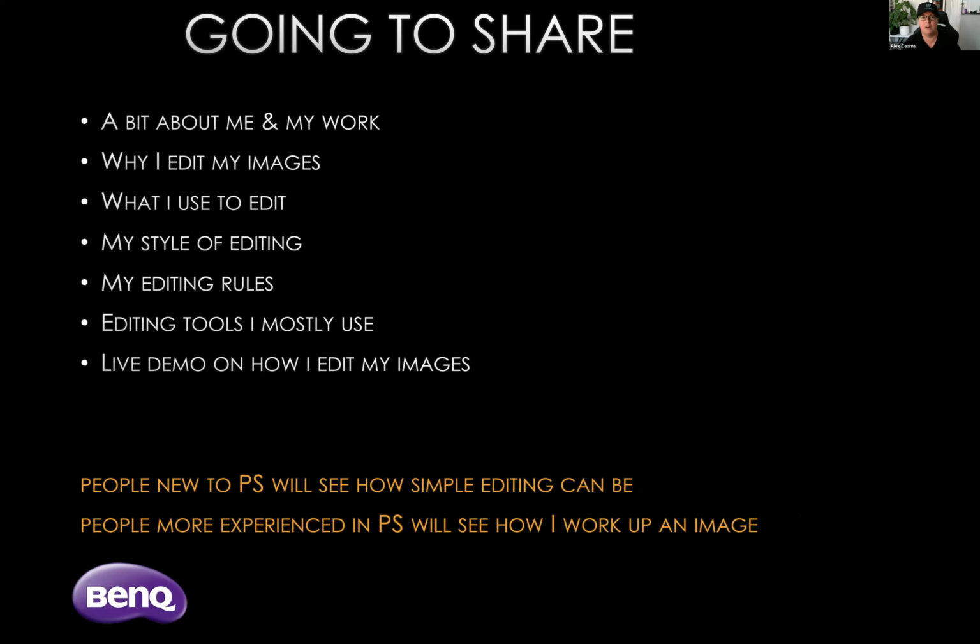On that, the way everyone edits is different, and there are lots of ways to do lots of different things to get the same result using these editing tools. So there's no right or wrong way. And I just want to make that really clear. Some people do things one way, some do them another way. As long as you get the result you want, don't let anyone tell you that what you're doing is the wrong way.